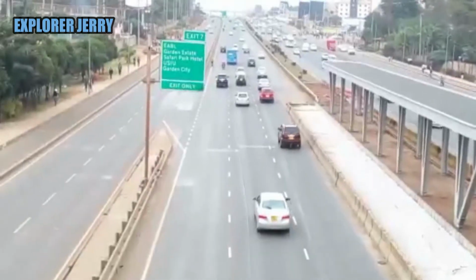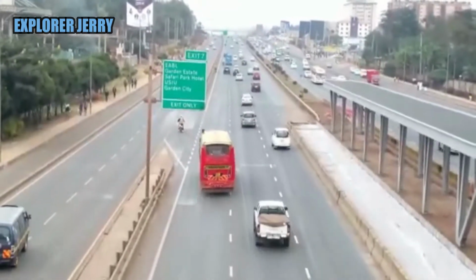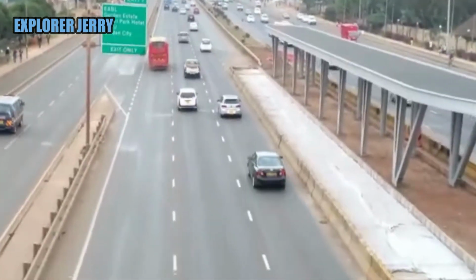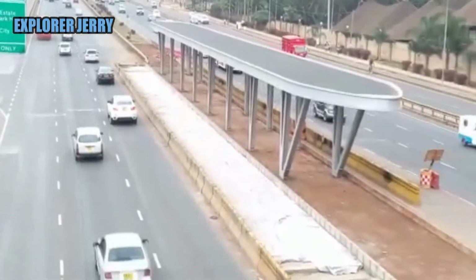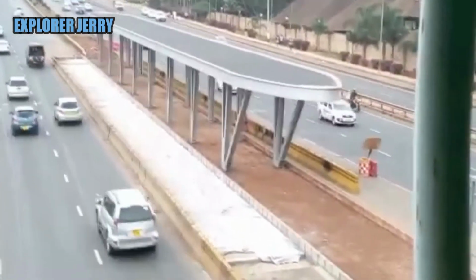There shall be a bus terminal at Kenyatta National Hospital and depots in Kasarani and Ruiru, as well as transfer stations at the National Railway Station. So passengers will be able to move from these places using the BRT efficiently.